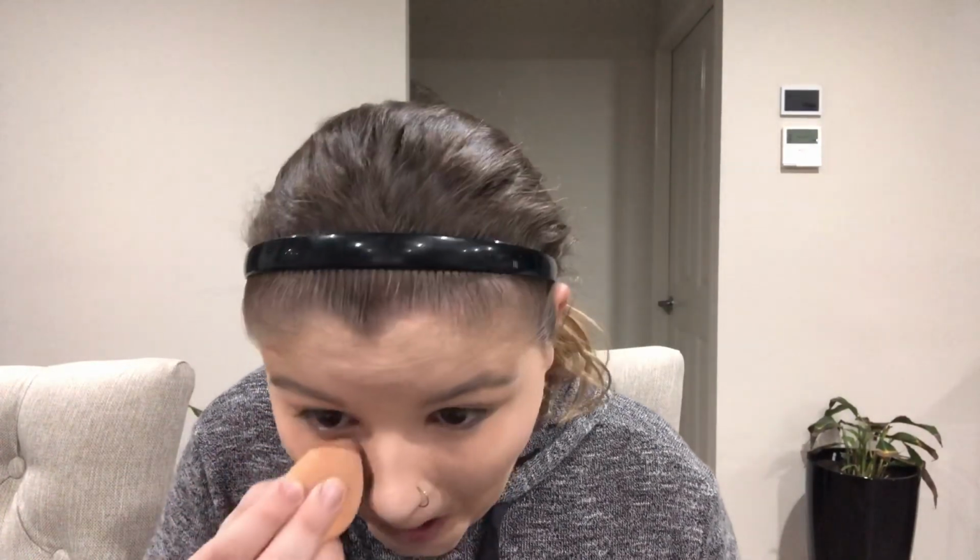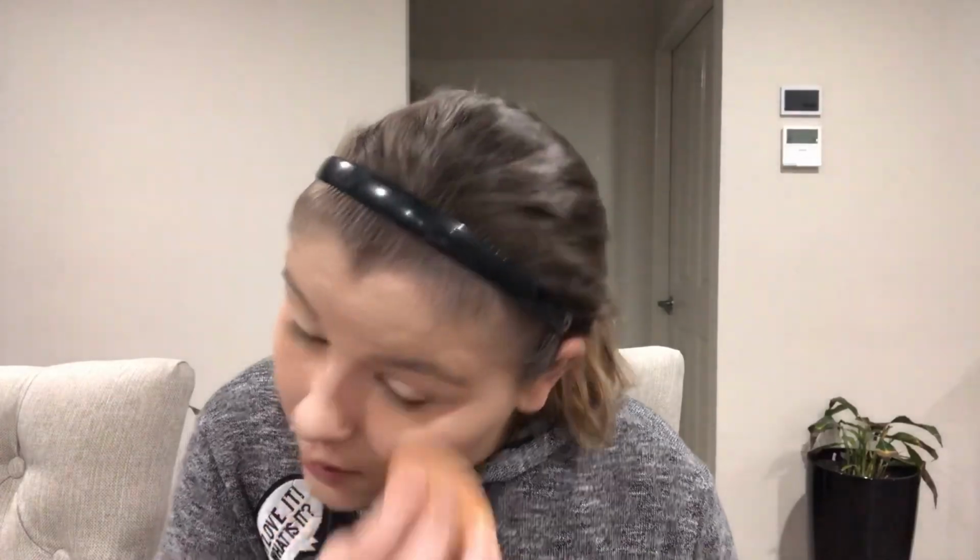Oh, I feel like that just made it look darker. Like, what the actual heck? That is not translucent. I don't like that. Okay, well, I haven't actually tried this yet. This is the Raw Cosmetics Press Powder, and it's Nude 30 shade. But I haven't actually used it on my face yet. So we'll see how it goes. Please don't be bad.